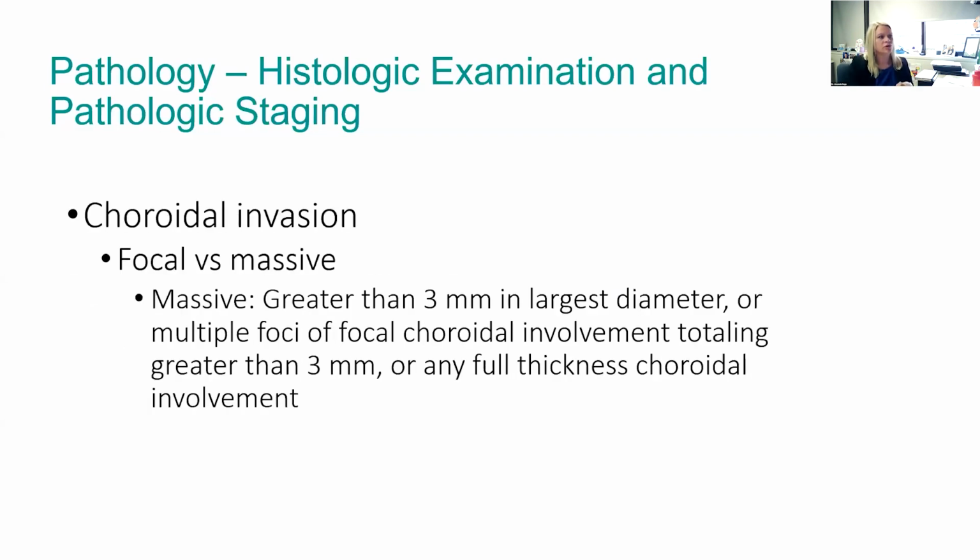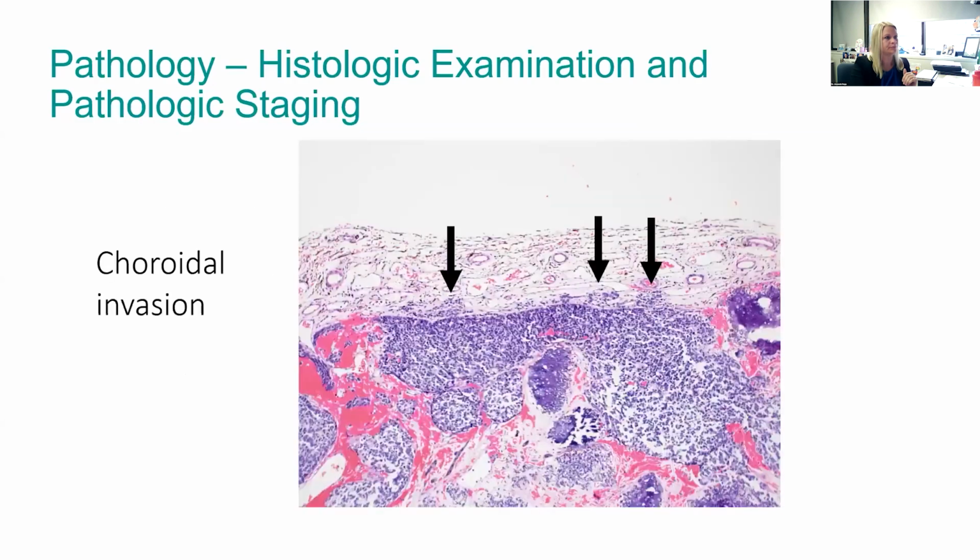So one of the things that we look for is something called choroidal invasion, looking for involvement by tumor of one of the inner layers of the globe. We as pathologists divide this into focal versus massive, with the definition of massive listed there. Massive is any amount greater than 3 millimeters in any way, shape, or form, or having full thickness choroidal involvement, even if it's just a focus. If it's full thickness, that also counts as massive. And then anything less than that is considered focal.